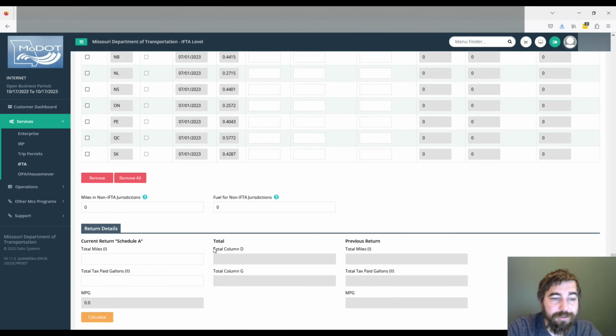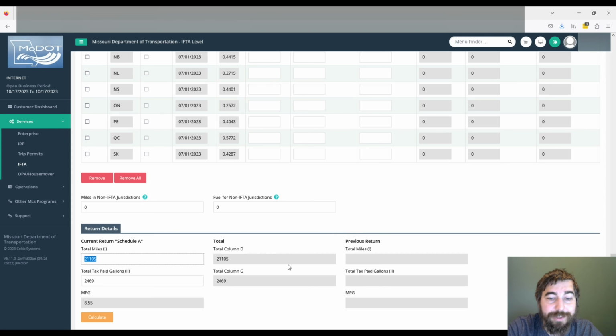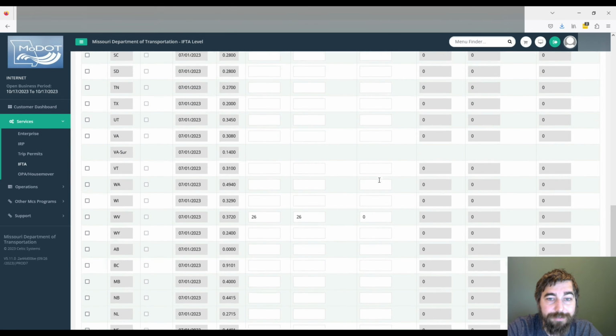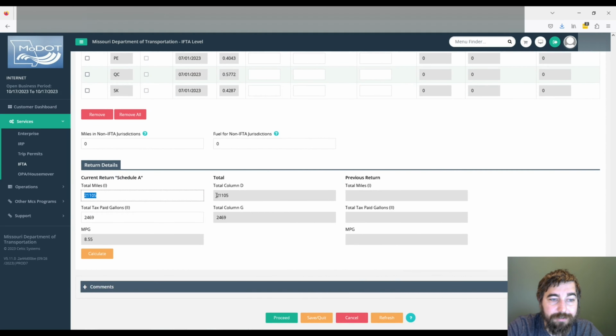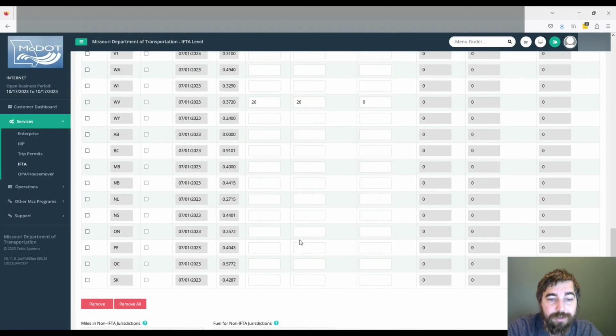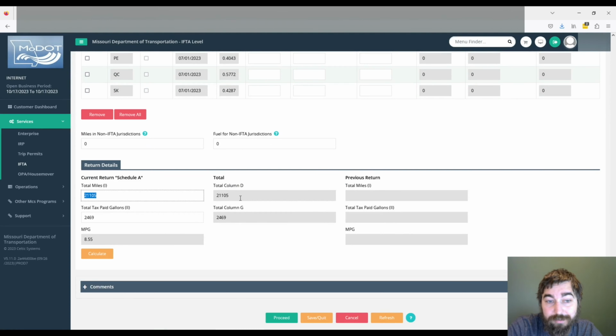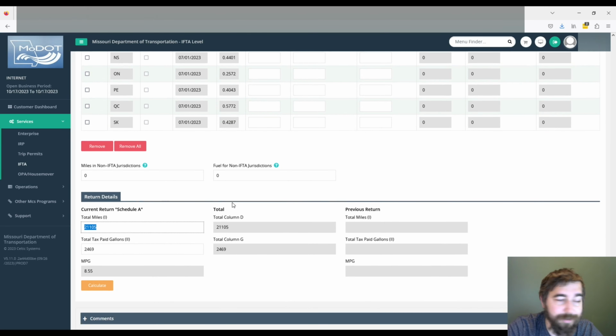So now that we got all ours entered in there, we want to enter the total miles again. 21,105. Total gallons that we purchased, 2,469. And this is going to calculate. And then what this did is it added up everything that we inputted. So this gray box here, the 21,105 and 2,469 for the gallons, that totaled up these columns. So when we entered it, we rounded correctly to where we don't have to go back here and either take a mile off out of one jurisdiction or add a mile.